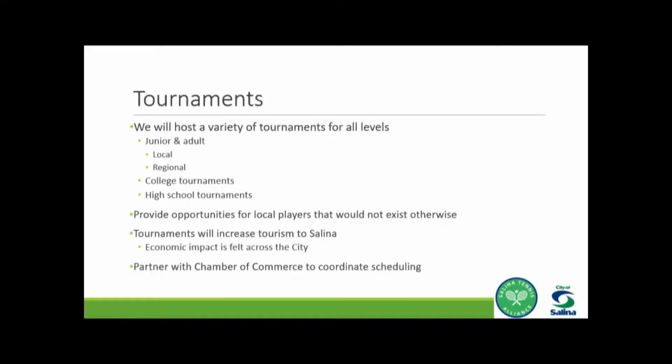Finally, we will also host and offer a variety of tournaments, ranging from local and regional tournaments for adults and juniors to high school and college tournaments. Hosting tournaments in Salina will provide opportunities for local players that would not exist otherwise. Having to travel to Wichita or Kansas City to compete can be quite a burden on working parents or families with multiple kids. Likewise, holding college events here will also help to inspire younger players by providing them with opportunities to watch high-level tennis in person.